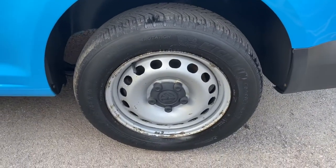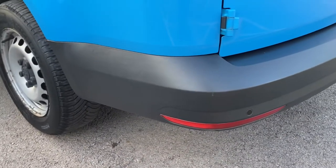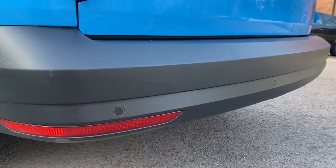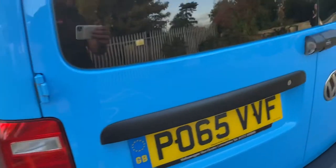Again, steel wheel this side showing signs of corrosion. Again, you have a Michelin cross climate tire. Again, tire tread depth on that, all good. Your passenger rear quarter bumper corner, that's all good with no scuffing. Your lower reflector on the back, as you can see, is all in good condition. And the rear bumper itself is in good condition with no major signs of wear or tear. Rear light unit on the passenger side here, that's all in good order.